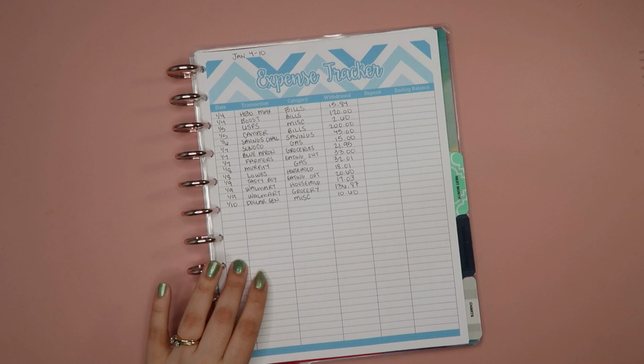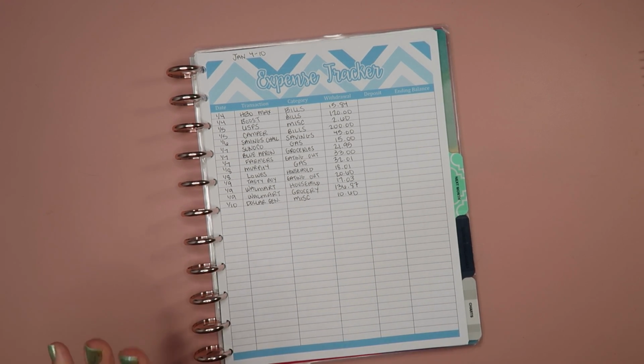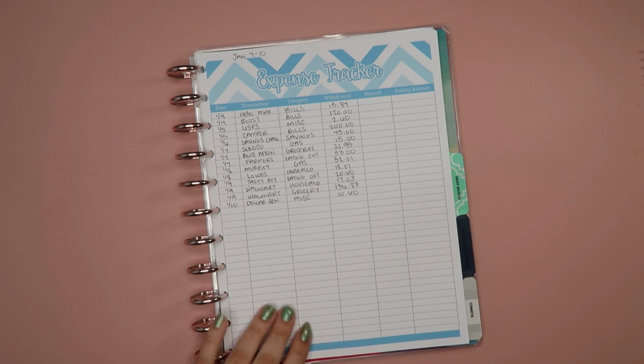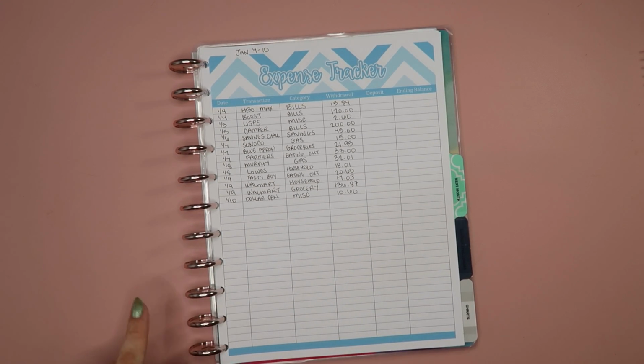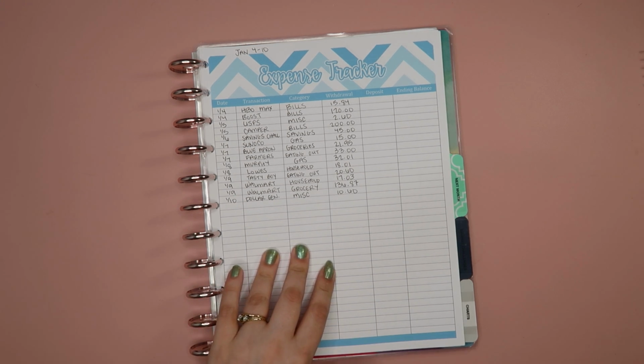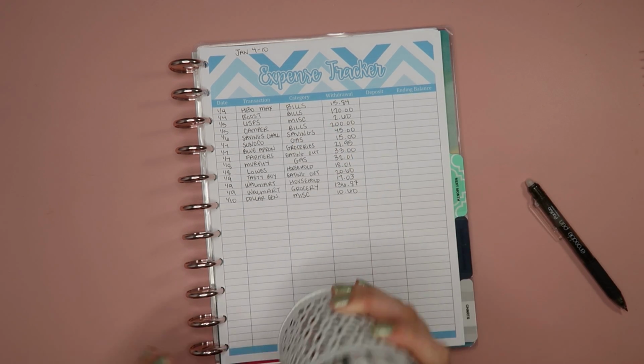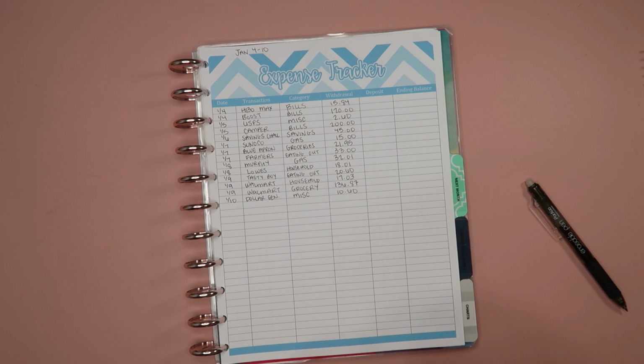Alright, so that is all of the spending that happened just from our typical account. We do have some spending to track on our transaction log for our sinking funds. We'll do that momentarily. But before then, I want to go ahead and get these all color coded. So I'm going to pull in my mild liners here.